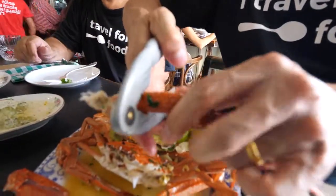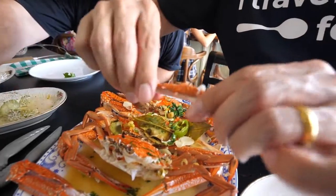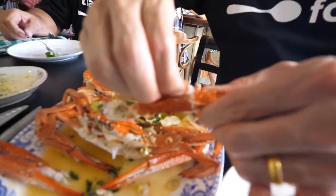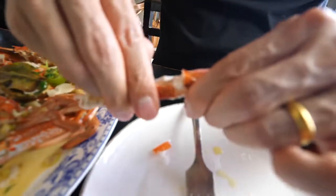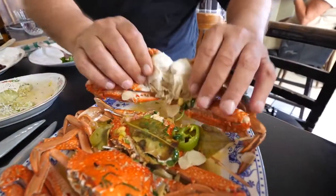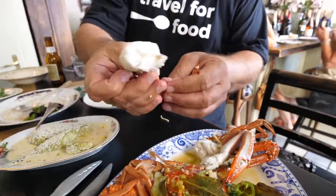I think it's a blue swimmer crab? Blue swimmer, yeah. A blue swimmer crab. Oh, and if you slide this out correctly, which I probably didn't do, it will come out in one nice bite. That tastes a little bit like a lemon butter sauce almost. Yeah, that's amazing. It's so fresh and so good.